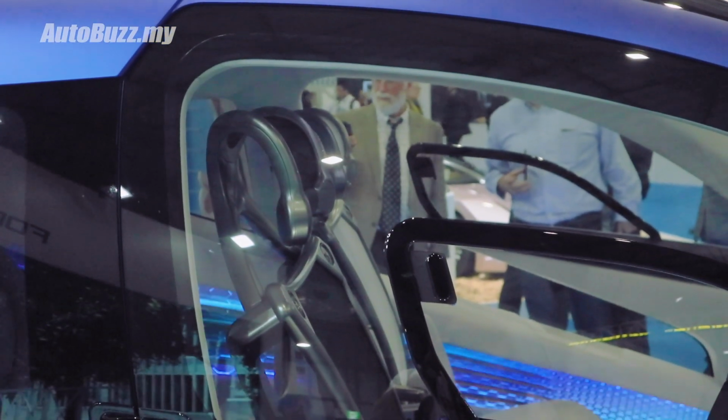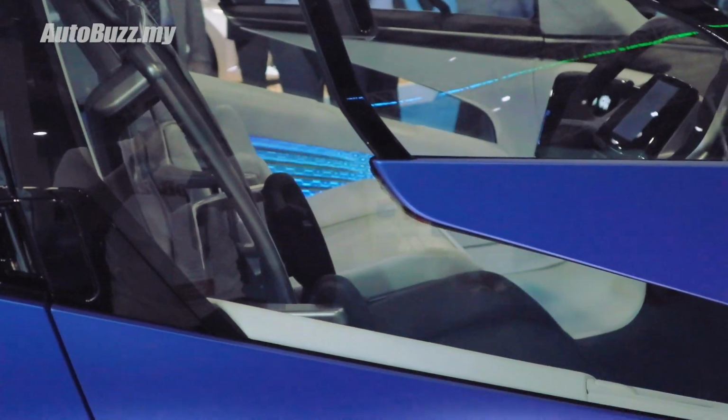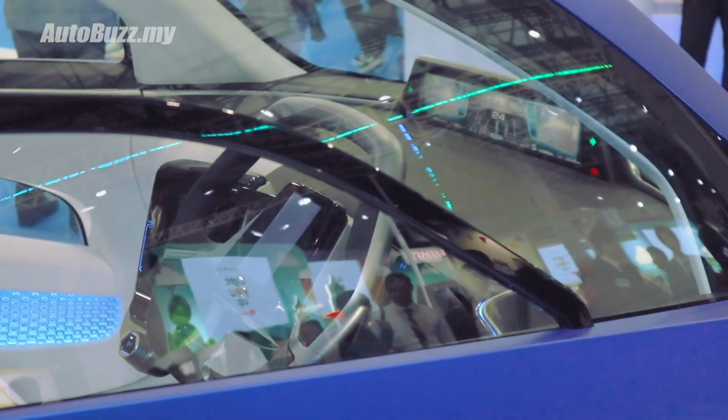Must say, pretty cool interior though. That looks like one of those computer chairs, really high-tech looking computer chairs. There's your cockpit. Maybe brighten it up a bit.